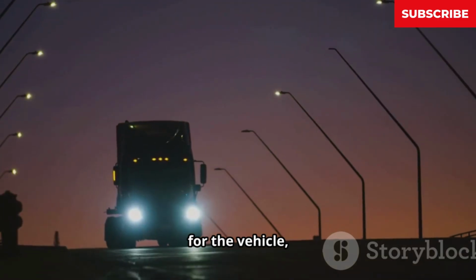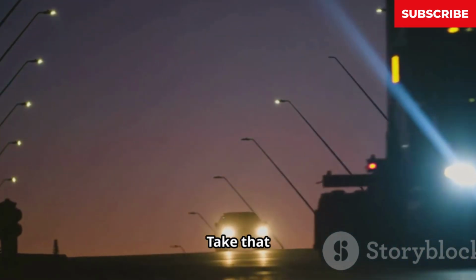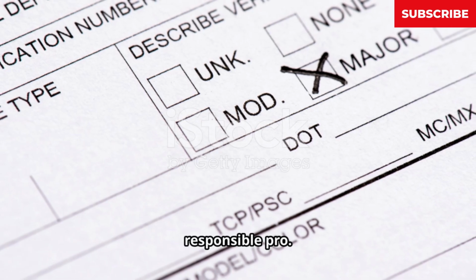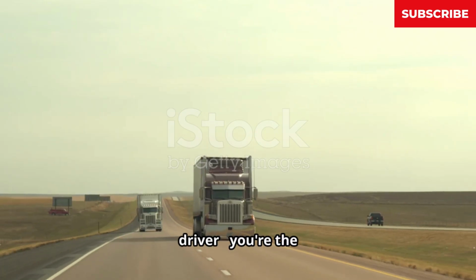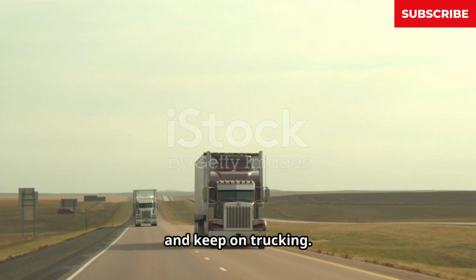You are responsible for the vehicle, the cargo, and every person you share the road with. Take that responsibility seriously. A clean inspection report is more than paper. It's proof you're a safe, responsible pro. Keep your cab clean, your paperwork organized, and make pre-trip checks routine. You're not just a driver. You're the backbone of the economy. Take pride, stay safe, and keep on trucking.